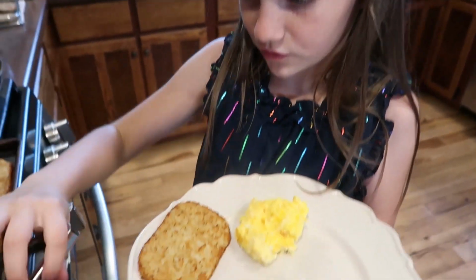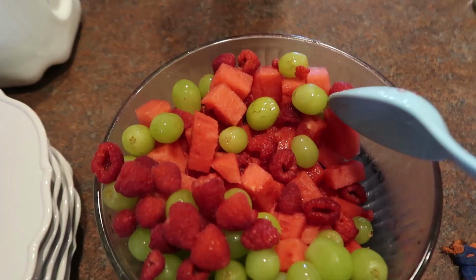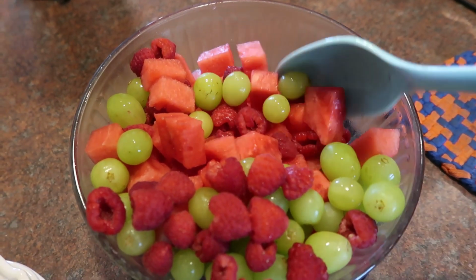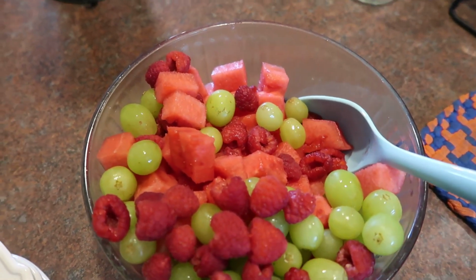I want breakfast food. You like breakfast, I know you do. We're doing orange rhubarb mimosas, and then we have fruit. I cut up all that fruit yesterday for our grandson's birthday, and then just extras for today.